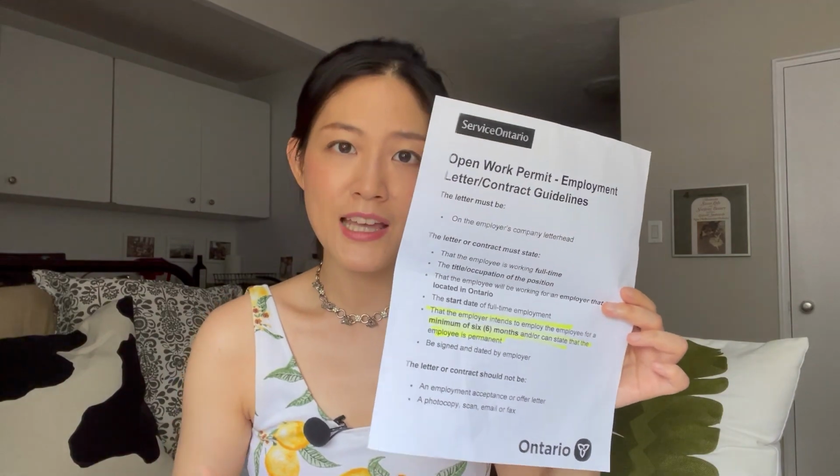But please remember that these requirements can change from time to time, although I think it's a pretty basic requirement. But just to be sure, always go to the website and check out the latest requirements, because this is something that can change.